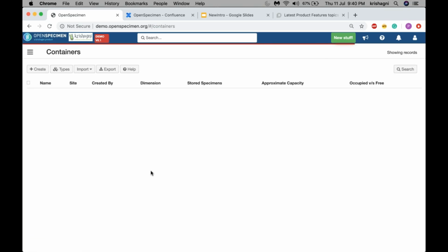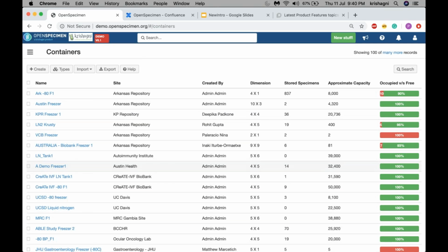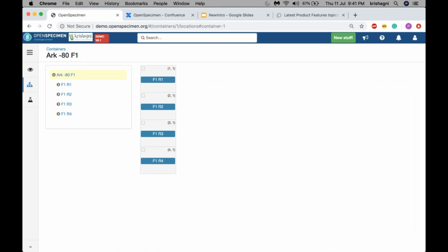So next, let us look at the freezer management. Whenever you collect the specimen, you're going to store it in your repository. And your repository might have multiple types of freezers, be it -80 freezers, liquid nitrogen tanks, or it might be just a cupboard where you store archive tissues or paraffin tissues. So all those kinds of storage containers can be created within OpenSpecimen. It is flexible enough to create any type of storage repository or storage freezer.